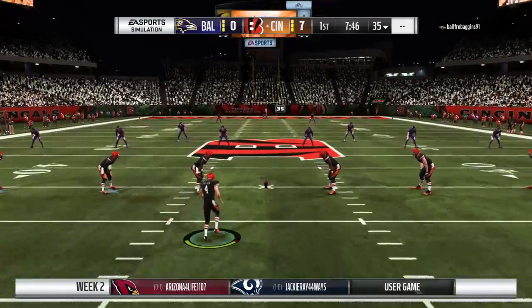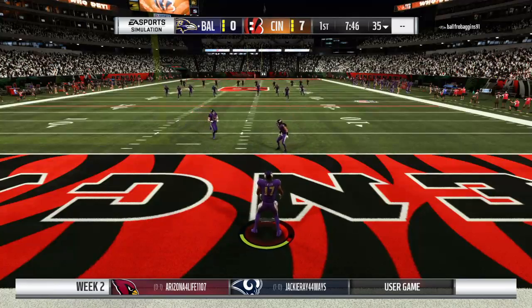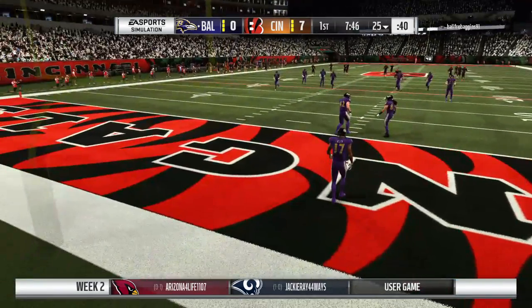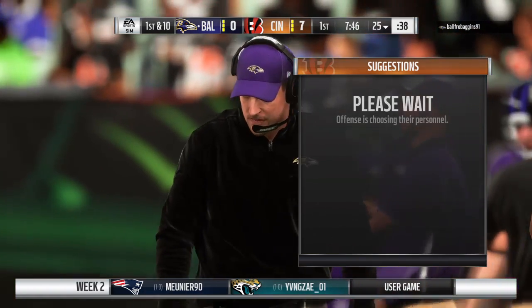Bullock out now to kick this one away. And that'll carry over the back line of the end zone for a touchback.